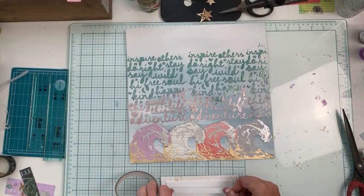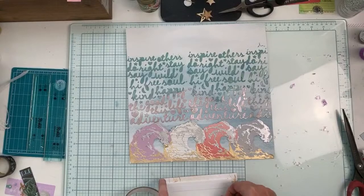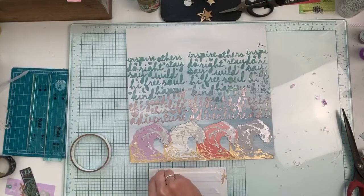Because I'm going over all of that mixed media, I'm going to put the double-sided tape on here, and I might even have to add some wet glue, because tape does not like to stick to mixed media for whatever reason. So I'm going to put this on first.